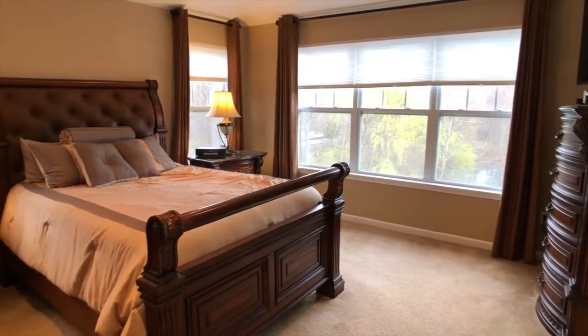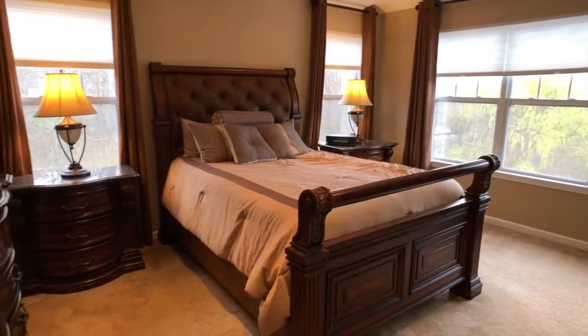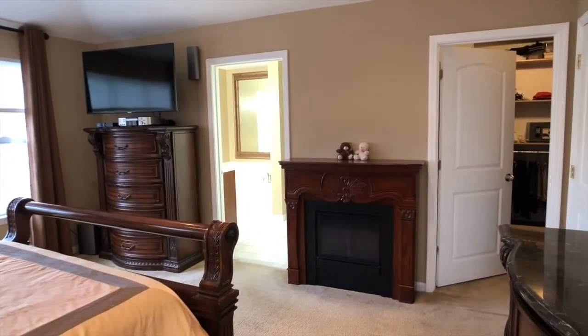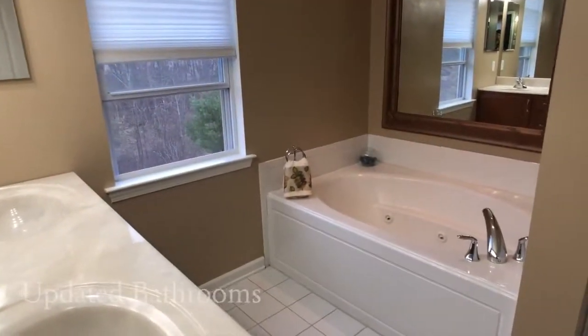Bathed in natural sunlight and fully carpeted, the master bedroom suite offers a walk-in closet and master bath, complete with 2 sinks, tile floors, jacuzzi tub, and standing shower.